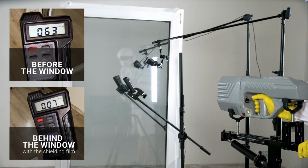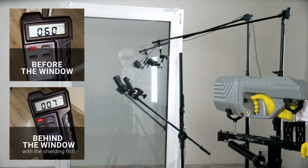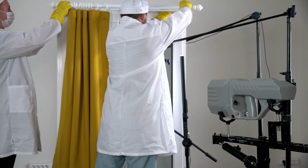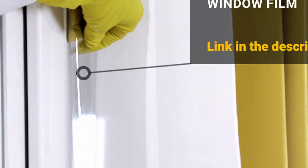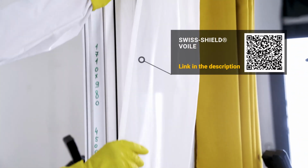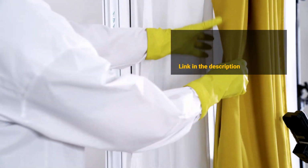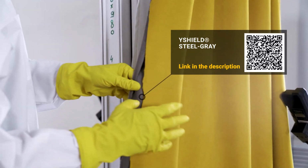After turning on the electromagnetic gun, we see the same results as before the window, but the sensor behind the window shows a sharp decrease. It's now only 7 to 8 microwatts. We are now adding a mini curtain rod with a tulle and an additional protective curtain. The film is still in the window, but now there is a tulle with an embedded silver mesh from YSHIELD and the curtain where we see shielding fabric inside. You can make the curtain in any color and design, as the protective material is inside the curtain.